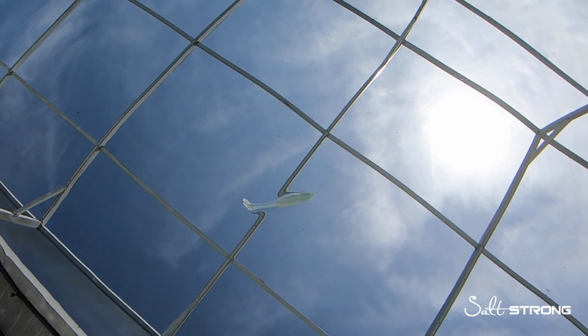So we're going to be taking a look at these lures from an underwater perspective, looking up at the lures in clear water and bright sunny conditions. Let's go ahead and see which one stands out the most. First up is the Slam Shady 2.0.